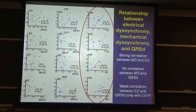In the non-ischemic study that we are still currently enrolling patients in, we actually found that there is a strong correlation between mechanical dyssynchrony and electrical dyssynchrony, regardless of the modality of pacing. So CRT pacing, LV pacing, RV pacing, and native rhythm. We found that there was a weak correlation between electrical dyssynchrony and QRS index, and no correlation between mechanical dyssynchrony and QRS duration.